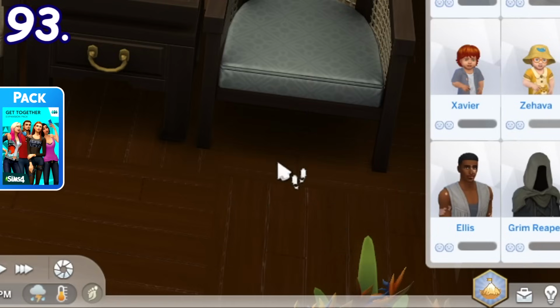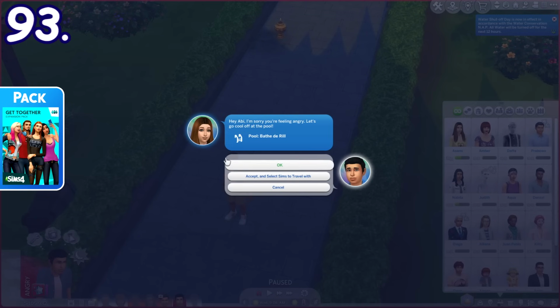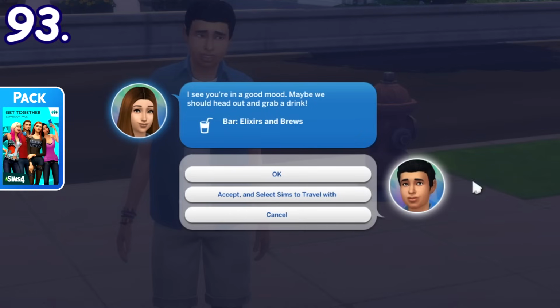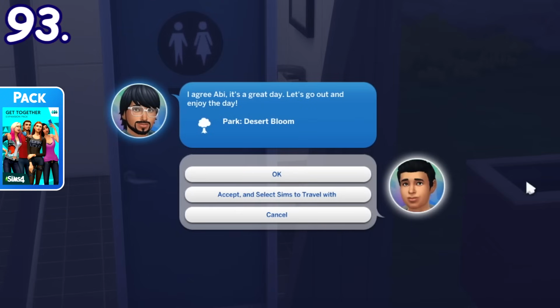You can send emotional texts to other sims when feeling certain emotions. After doing so, sometimes the sim you texted will ask you to hang out somewhere, depending on what you're feeling. They will ask you to cool down in a pool if you're angry, come to their place if you're sad, grab a drink in a bar if you're flirty, go to the gym if you're energized, hang out in the park if you're playful, or invite you to any hangout spot if you're happy.